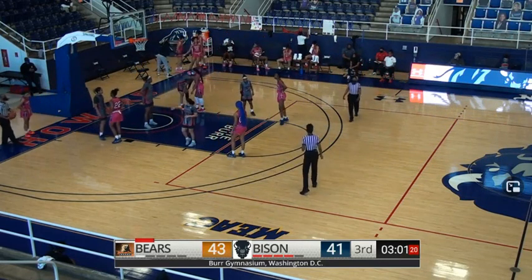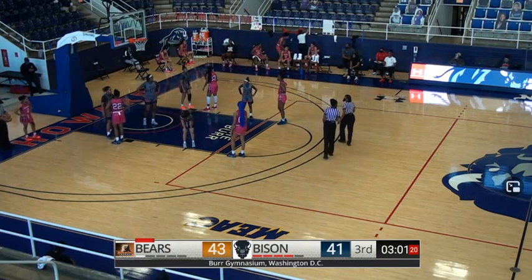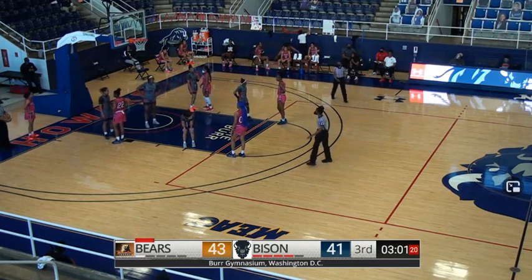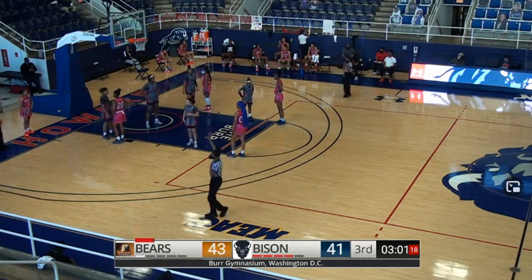I'm literally amazed that every time she takes it in, because that's a lot of courage. That's a lot of heart. Yeah, and that's what she brings to the table. She plays with heart, poise. She's a leader, and at times I forget that she's only a sophomore.